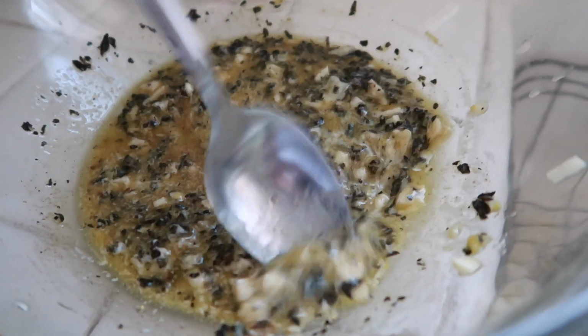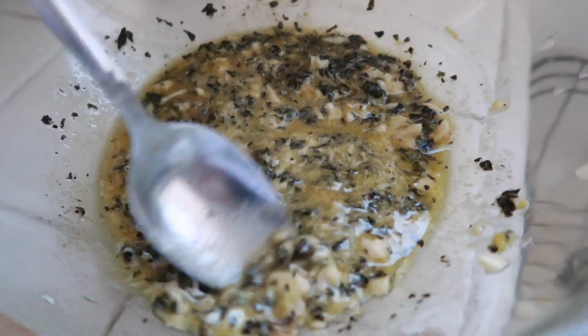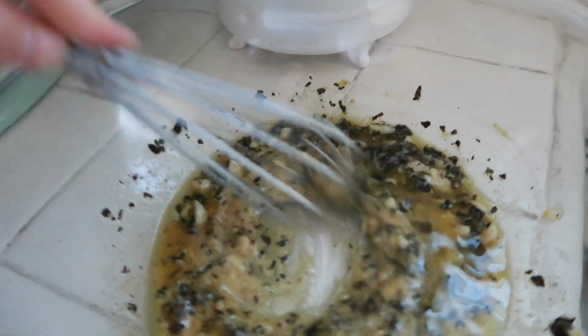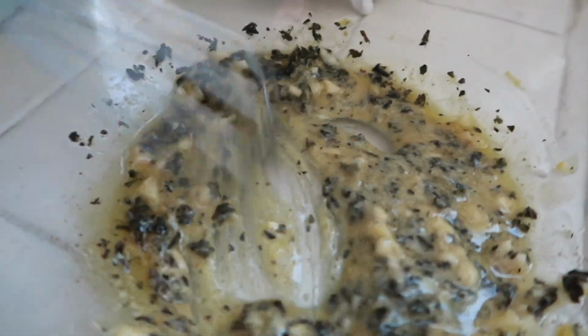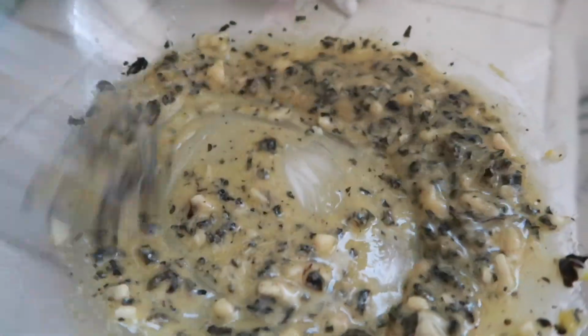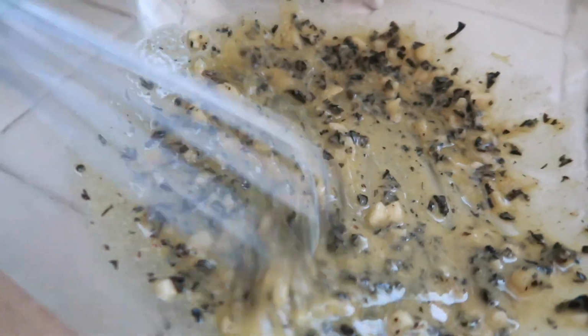I should probably whisk the yogurt so that it emulsifies a lot better than this. One sec. Grab my cute little whisk. I love mini things. Mini whisks, mini spatulas. Yeah, this is so much better. Get it all blended. Oh, I wish you guys could smell it through your smell-o-vision, but you can't.